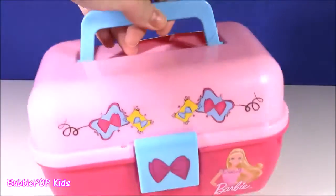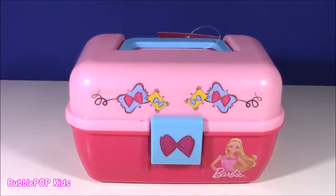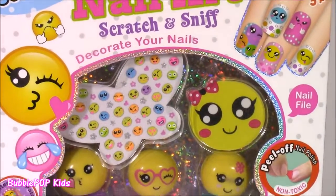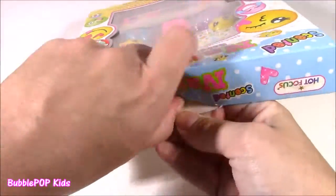Oh, there she is. This is the perfect size for taking to sleepovers. You could bring it on vacation. Love it. Here's another close-up of this colorful box. Oh, it has an emoji nail file. Too many accessories. Let's open. Cannot wait.